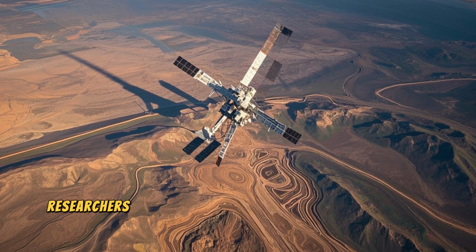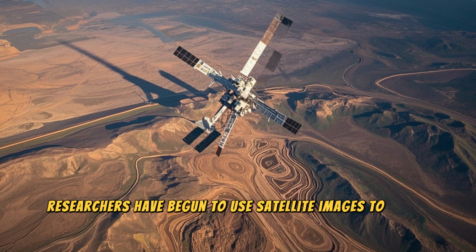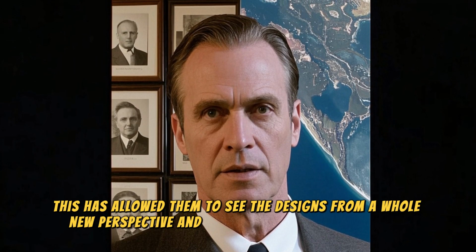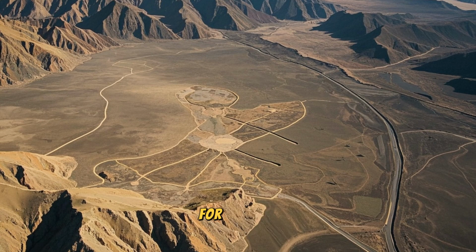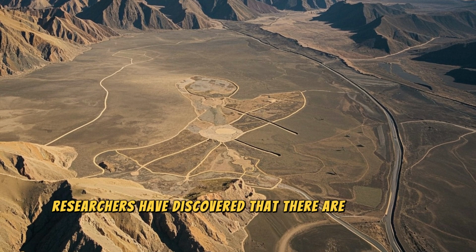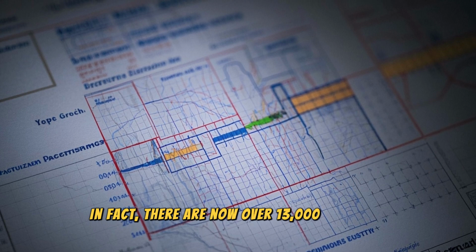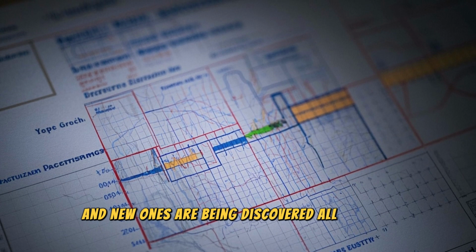In recent years, researchers have begun to use satellite images to study the Nazca lines. This has allowed them to see the designs from a whole new perspective and has revealed many new details. For example, researchers have discovered that there are many more designs than previously thought. In fact, there are now over 13,000 identified, and new ones are being discovered all the time.